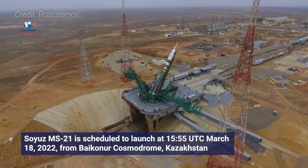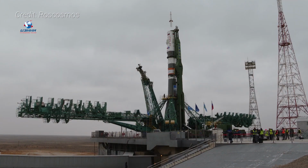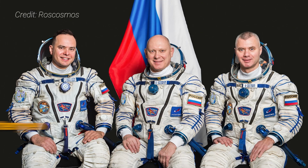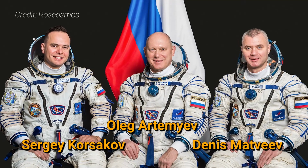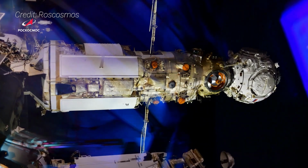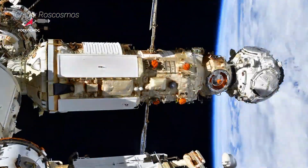Soyuz MS-21 is scheduled to launch at 15:55 UTC March 18th from Baikonur Cosmodrome in Kazakhstan. Aboard will be 3 Russian cosmonauts, Oleg Artemyev, Denis Medvedev, and Sergei Korsakov. Notably, this is the first mission to the ISS with 3 Russian cosmonaut crew members. All previous Soyuz missions to the ISS have had at least 1 NASA astronaut, an international astronaut, or a spaceflight participant. The trio is expected to be the first to dock with the Prichal module some 6 hours later.